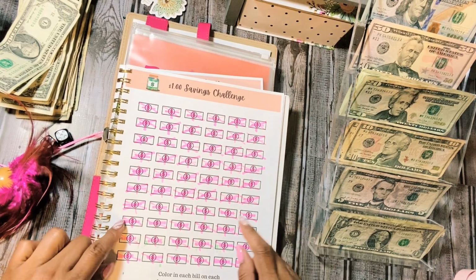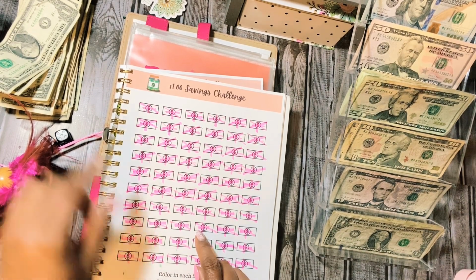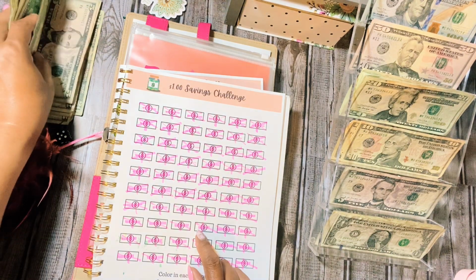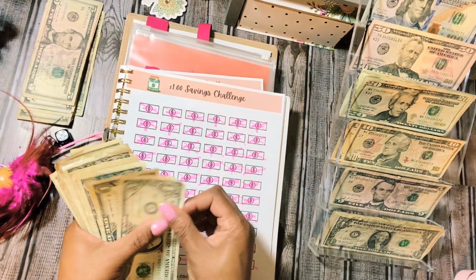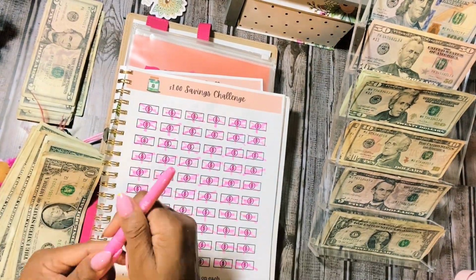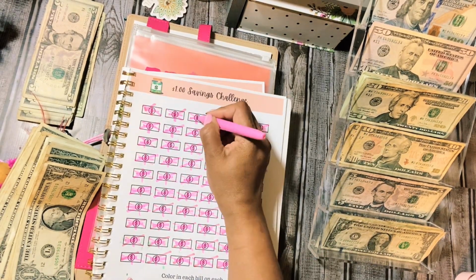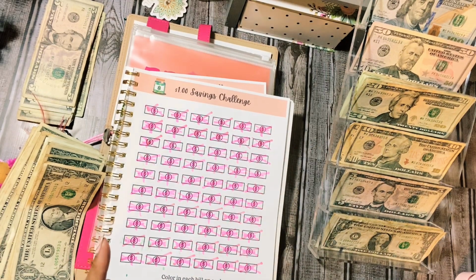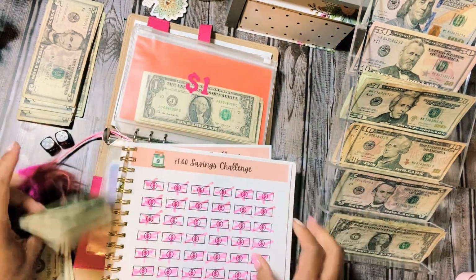All right. So next is our $1 challenge. And let's see, it's kind of difficult to see where I left off because I just been redoing it. So let's see how many ones we got. And I may just do this off camera. So we got $32, $33, $34, $35, and $36. Sometimes you just have to be creative.